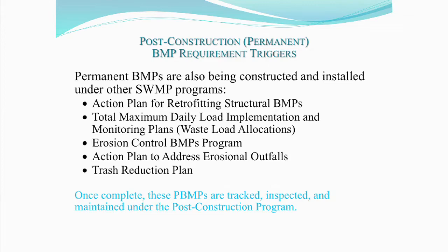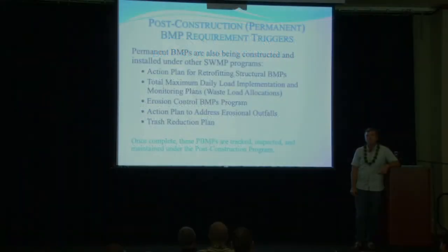We have an erosion control program where we're just basically trying to fix any area of erosion on the side of the highway within right-of-way that has the potential to discharge and erode water into the storm system. Action plan to address erosional outfalls. DOT has thousands of outfalls. Over the years, they do tend to erode, and it's sort of the last point that we can prevent erosion and pollutants from going into the ocean.